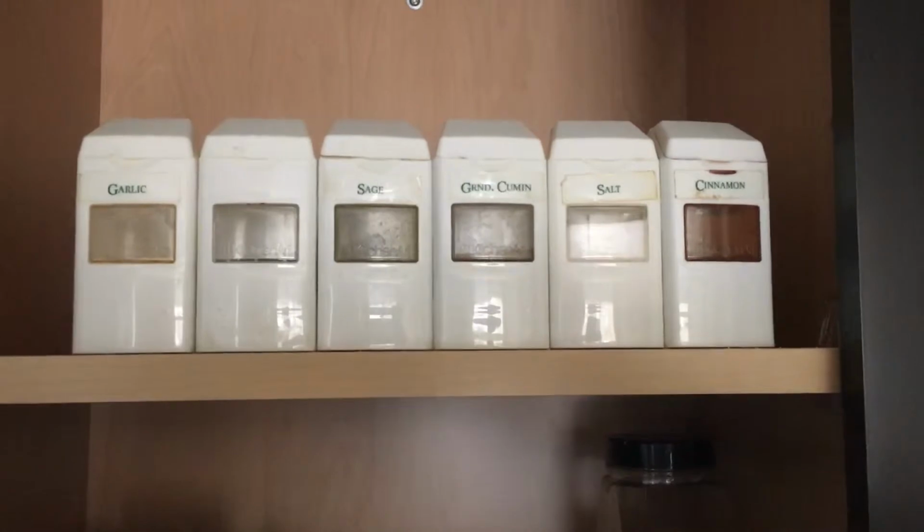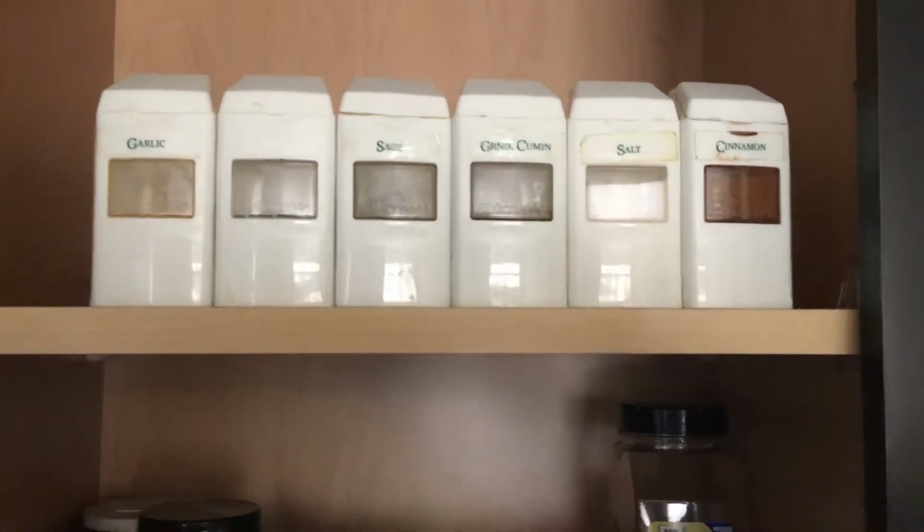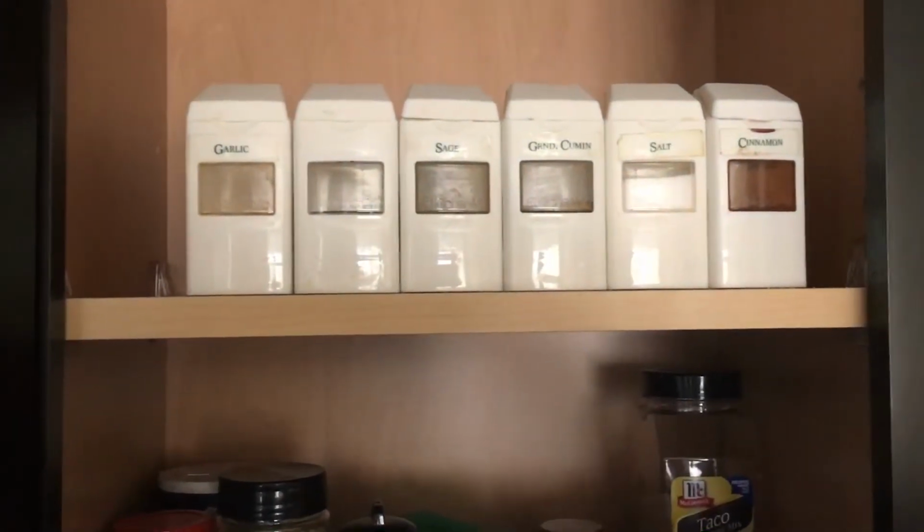I am a professional chef, professional baker. I just wanted to show you my spice rack. This is from top to bottom here. I have about 60 spices. I cook a variety of different cuisines and different dishes.